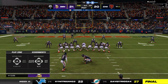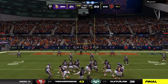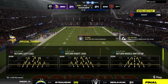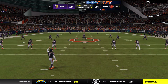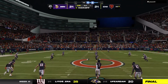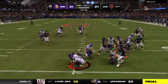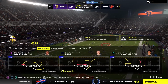Marr now to add the extra point. He's got it, and we're all tied at 21. A couple of teams locked into a good one here. 21 all the score as the kick's away. Nwangu now from his end zone. And he will be brought down here inside the 20. Good coverage as he's dropped at the 17.